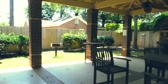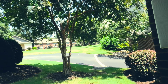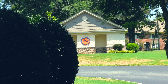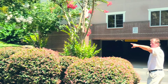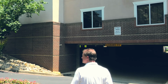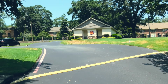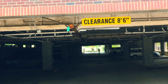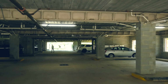And if you look across this direction, you'll see where the Tiger Paw is. Those are the outdoor bathroom facilities, extremely easy to get to. And then towards the back of the parking lot over here, they have a dumpster. So you have access to getting rid of your trash. Now, they also have steps and elevators to get into the building itself. We're going to head up to the second floor lounge before we get into the unit.